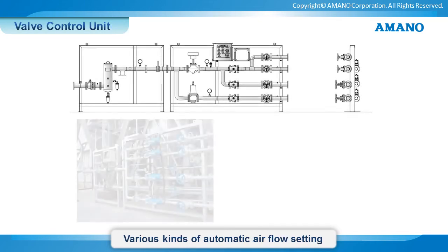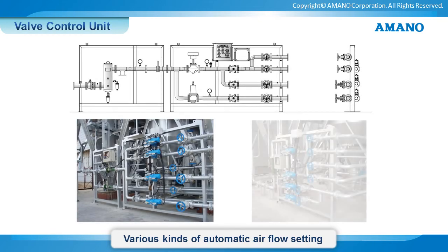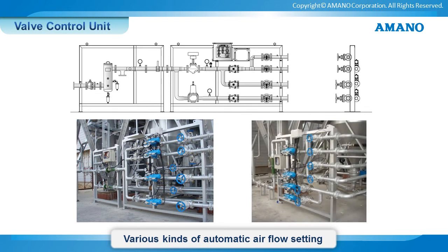Valve unit. This valve unit also works for reducing the crushing rate on Amano pneumatic conveying system. This unit has automatic airflow control and controls the total amount of airflow per variety and conveying distance in addition to the new mechatronic system.